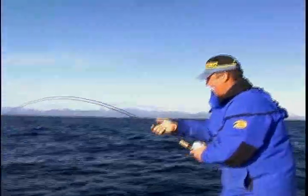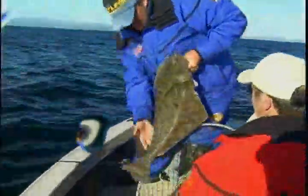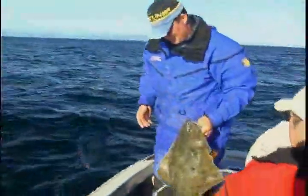Okay, there's color. Right there. I don't know what it is. I can see color. I can't tell if it's a halibut or what. What is it? Is it a halie? Oh, it's a halibut. Nice little halibut.